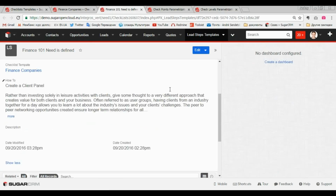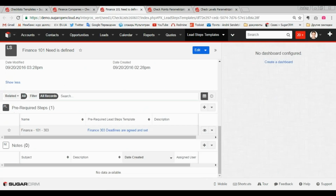But some steps are complicated and need some explanations. I'm not sure if a sales rep will understand what he needs to do according to one line of text. For that case, I have a how-to button feature. I leave here a text explanation or a link to resources or our knowledge base, and everything is clear. I hope it is. If not, I receive feedback from a sales rep.